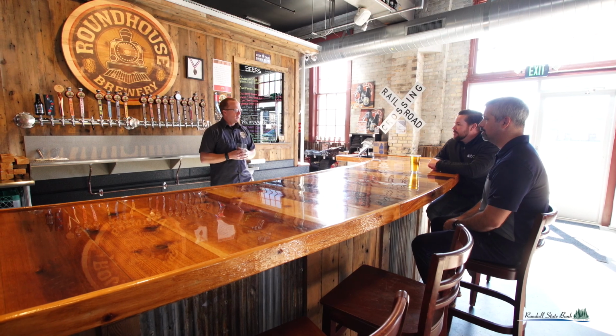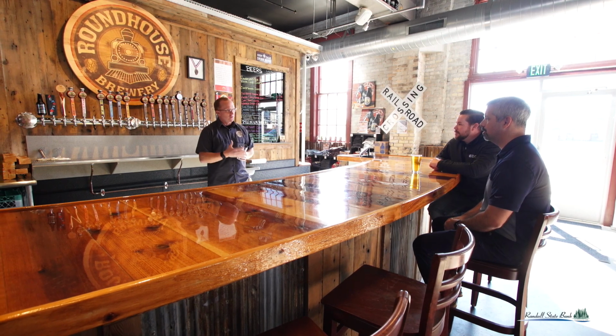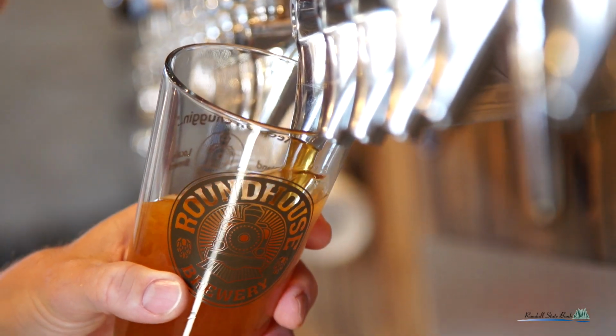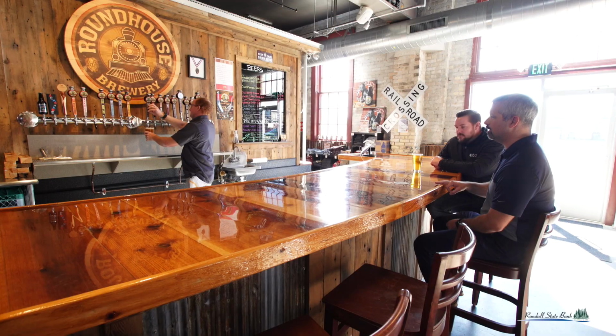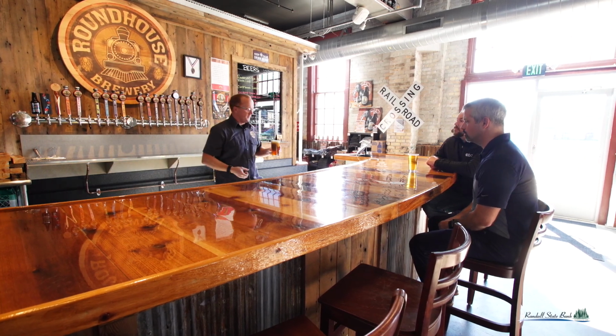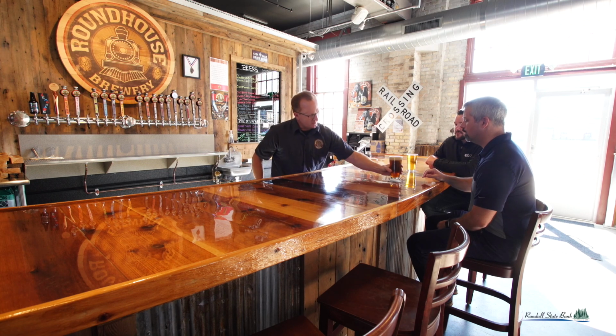Once we got the idea together of what we wanted it to be and where we wanted it to be, we were able to land a brewer, Chuck, who you guys met. He was able to show you around. And from there, we started to put together the concept of what we wanted this to look like. So obviously, there's three of you that are partners on the business. Roundhouse is actually owned by nine owners. Nine owners. Okay. Yep, there's nine shareholders in the business.